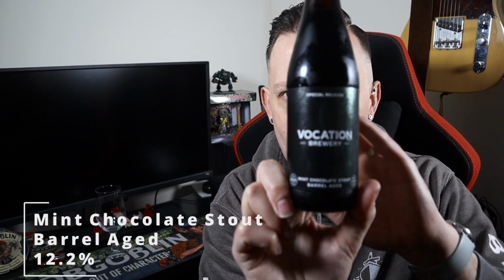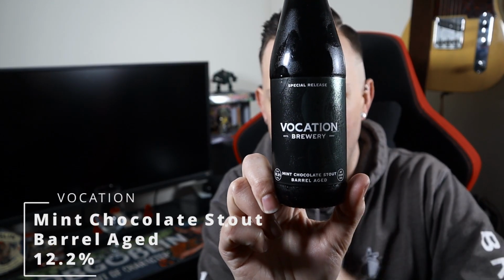It's Saturday night, which means it's craft beer night, and we're going for a big beer tonight. It's from Vocation. It's this one. It is the mint chocolate stout that's barrel aged, and I say it's a big one. It's 12.2% ABV. It's 4 units in this little 330ml bottle that cost me a fiver in Tesco's.